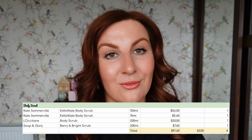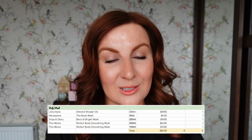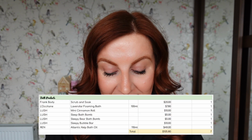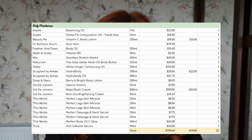On to the body products. For body scrubs, I have 4 of those worth $91.60. Body washes, I am opening with 5 of those worth $82.20. For body masks, I have 1 of those worth $24. Bath products, I have 7 of those worth $105.80.